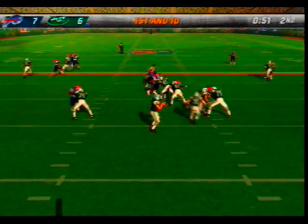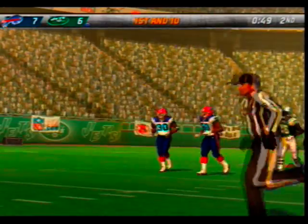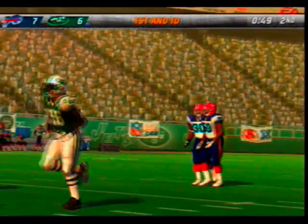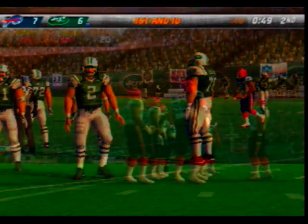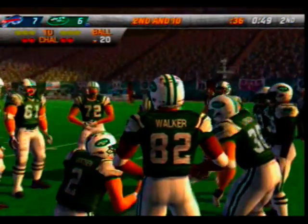Only one man back. Dropping back to pass on first down. Gets rid of it. This pass is incomplete. An errant pass that time. They'll need some good yardage here on second down and then should be in the hurry up for the rest of this drive.